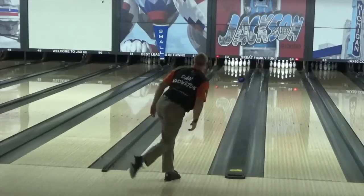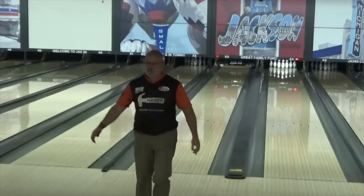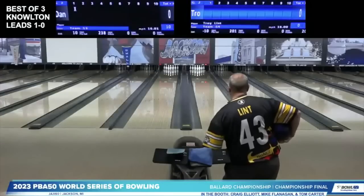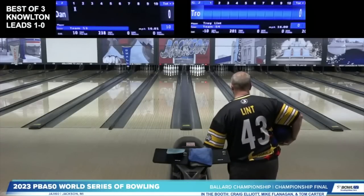That was right over five, out to 2-3. And the ball finished nice and drove through the pocket. That's a great look if he can keep that up. Just don't get scared of the gutter.